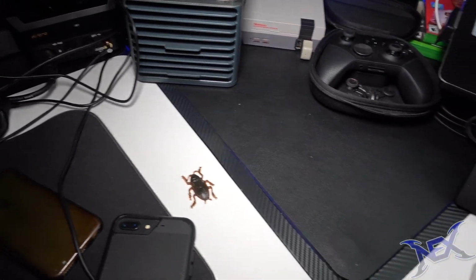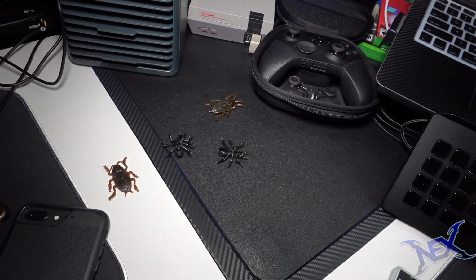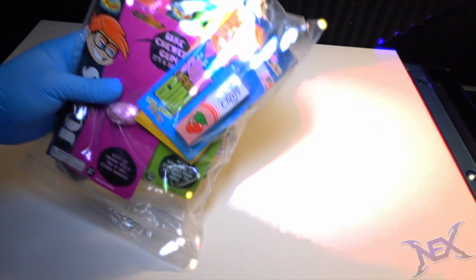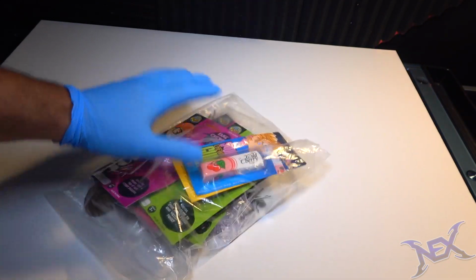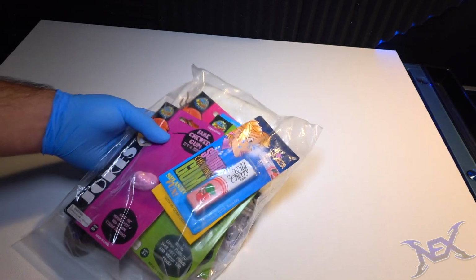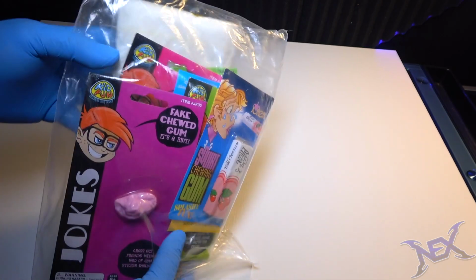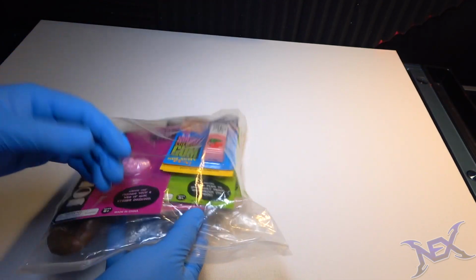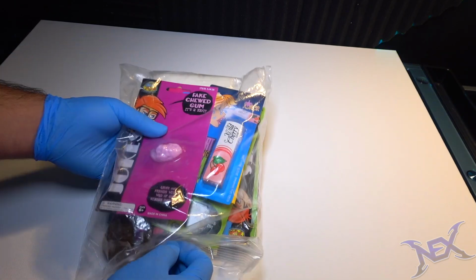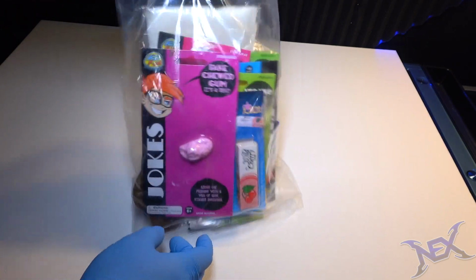Alright then, well let's get to opening up this prank kit. Check it out. Well, here are the items that I ordered, guys. This actually came in a yellow envelope, but I was expecting something more professional looking. Looks like they just took a Ziploc bag and filled it up with some prank props, basically. So I'm gonna dump them all out.